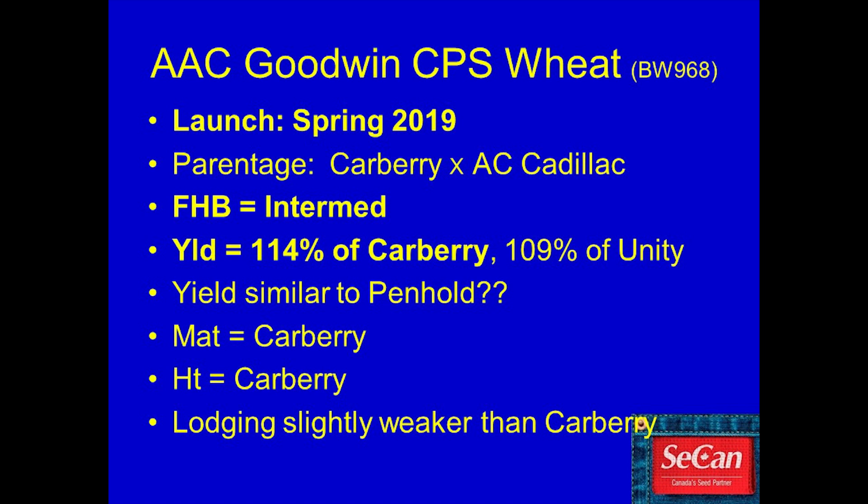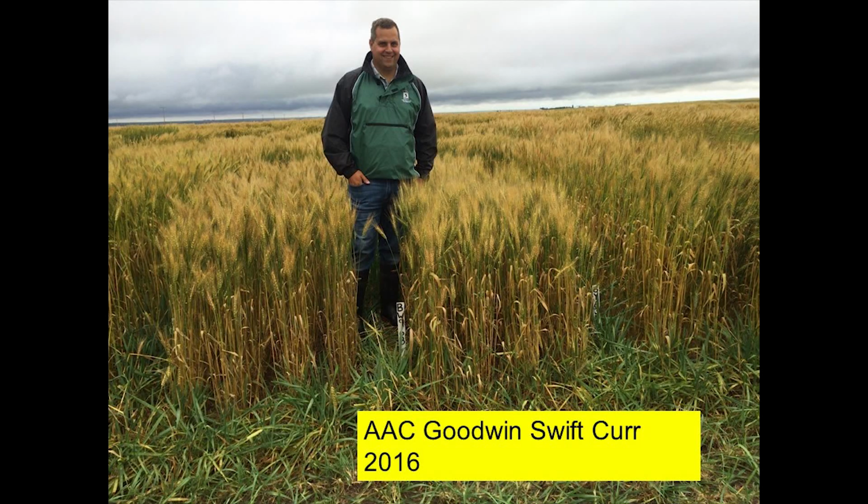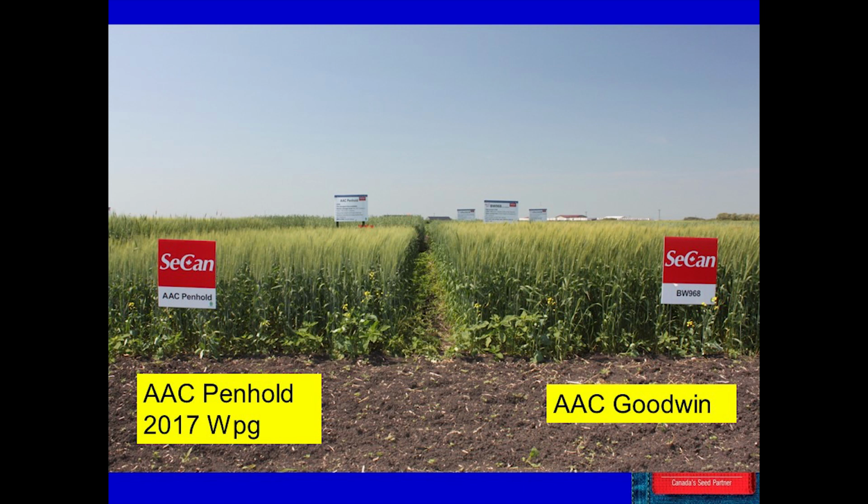This has Carberry, Cadillac as parents, not typical parents for CPS red, but this one was very high yielding when it came through. It's not very high yielding now in comparison to, say, a Starbuck, but it was about 114% of Carberry. So really, this is a CWRS, Canada Western Red Spring, that fell into the CPS red class. It didn't have quite the quality for a CWRS, but it has very nice high protein, so it's probably one of our higher protein CPS reds. Maturity and height are very similar to Carberry. And that's just a shot of Goodwin there, and that's Goodwin at Swift Current with Richard Cuthbert. Another shot there. And then you can see here it's pretty similar height to a Penhold.